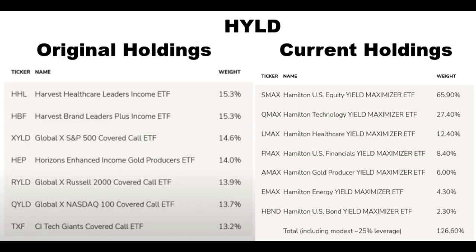So it is quite clear that HYLD is a much more improved product than what it used to be in the past. But how good is it when it comes to replicating the returns of the S&P 500 index? Let's take a look.